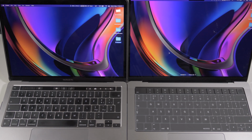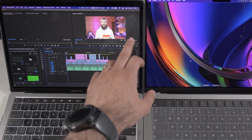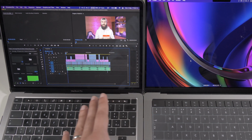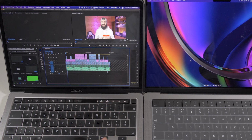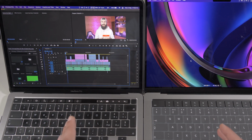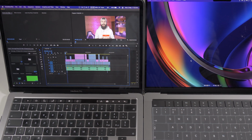So I have Premiere Pro open right here, and I don't know if you can see it very well, but this is at full resolution. I'm not recording the screen of these two laptops because of the loss of performance. So I will do this test all recorded by this camera right here. I have the project open right here.